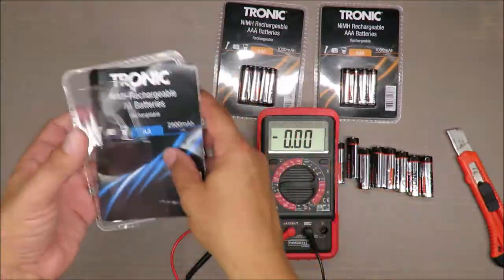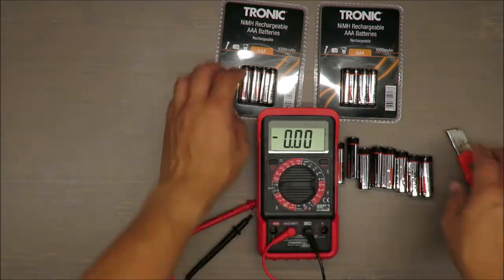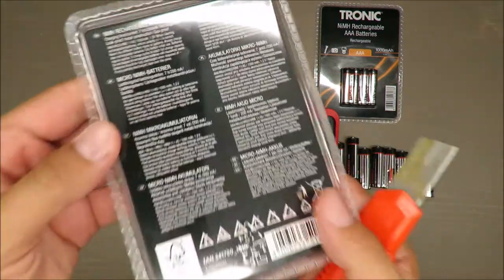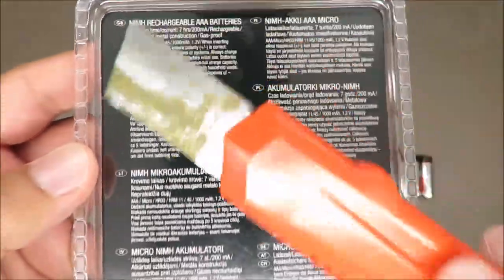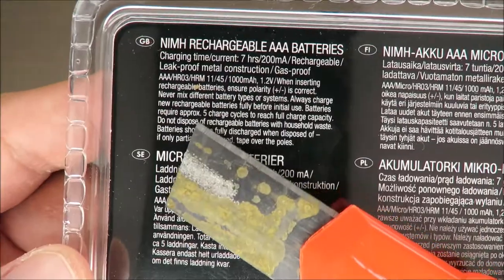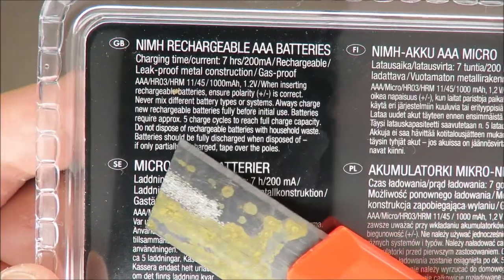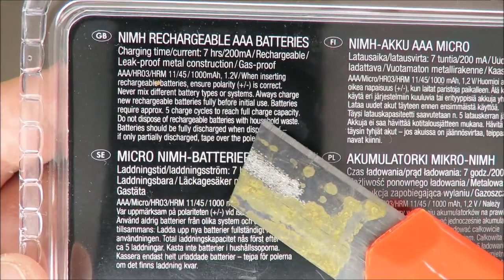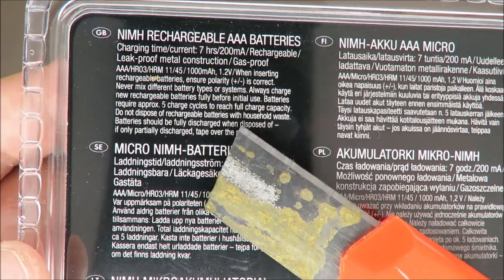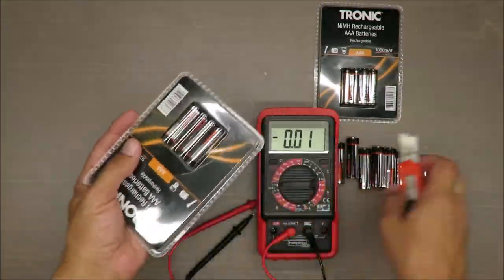So after the 5th time you can say that they are at full capacity. Is it the same? Yes, it's the same. I will use a very professional pointer for this. Here is the sentence: batteries range approximately 5 times charge cycle to reach full charge capacity. Okay, so let's move on.